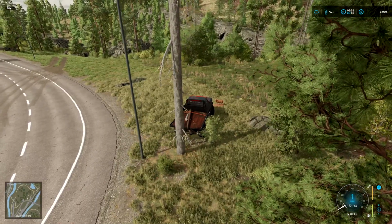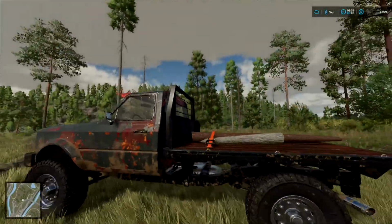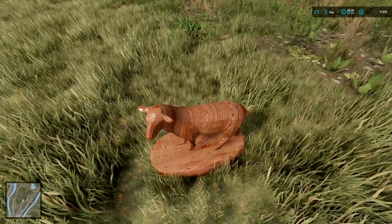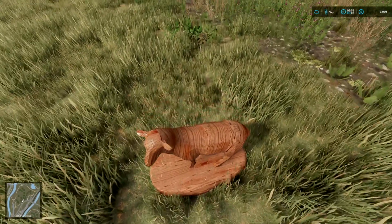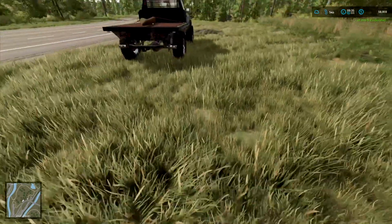Oh man, I can't believe this crap. What the hell is that? What is that? It's a wooden lamb? What the hell? That's cool. What is that? Hey, it's a collectible. Awesome. 50 grand.